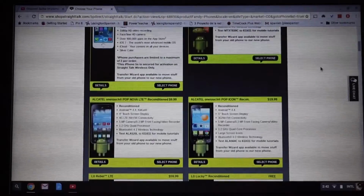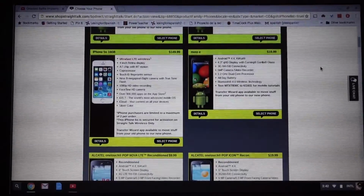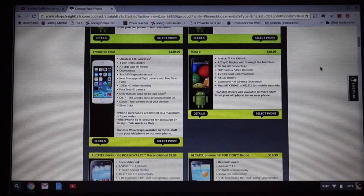Okay, so back to the question. Would I take my phone over an iPhone 5S? I'm going to answer that with a no and a yes. Why would I not take a 5S over the phone that I bought?